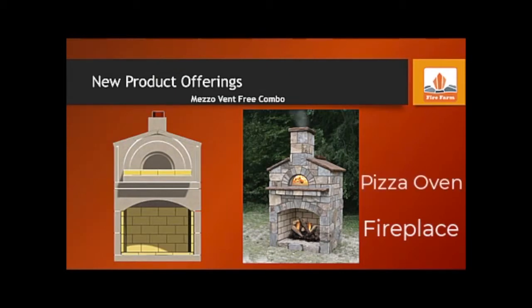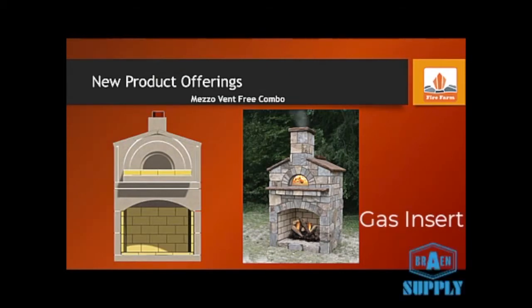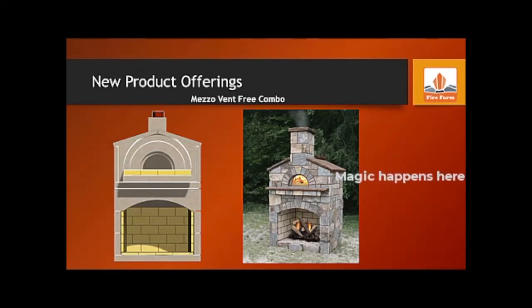This unit uses a gas insert for the bottom that can be supplied by Braen, and our wood-burning mezzo unit on top. Clients can finally have both great products in one unit.